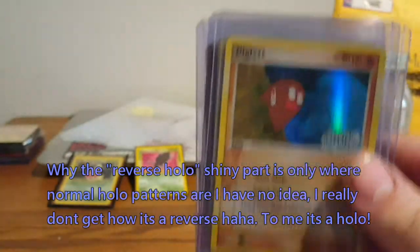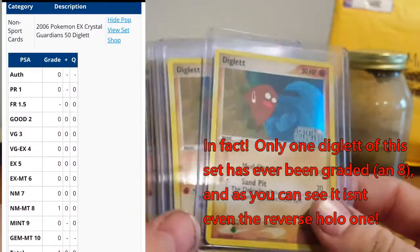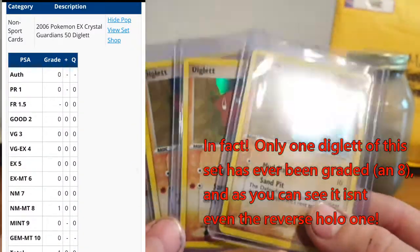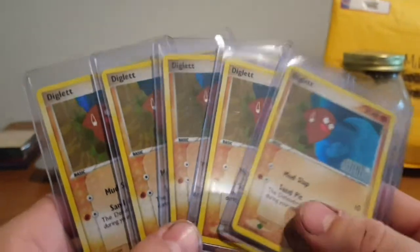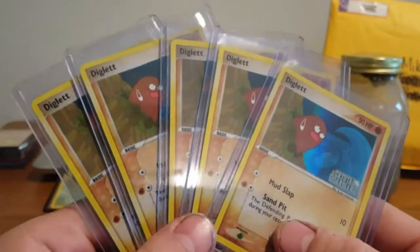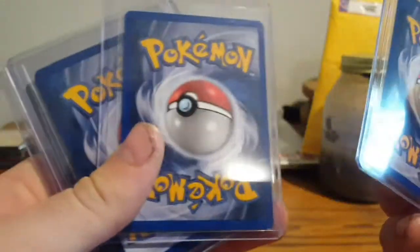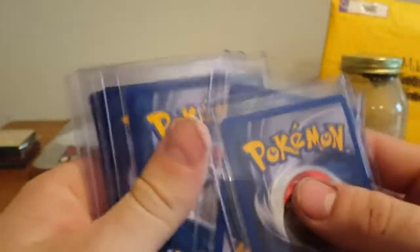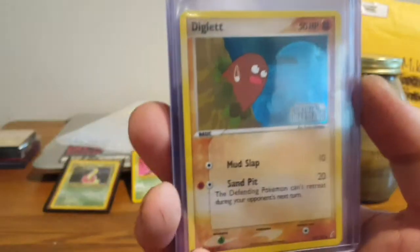So I looked it up. There's not a single PSA graded reverse holographic Diglett from Crystal Guardians. So I made it my mission to be the first person to own a PSA 10 reverse holographic Diglett from this set. So I bought five off of Troll and Toad. It was the only five they had, so I bought all of them. They're listed as near mint. They all look pretty good. I'm going to be submitting them all, and I think they'll all get 9s or 10s. So hopefully they all get 10s, and I'll be the proud owner of five reverse holographic Digletts from Crystal Guardians.